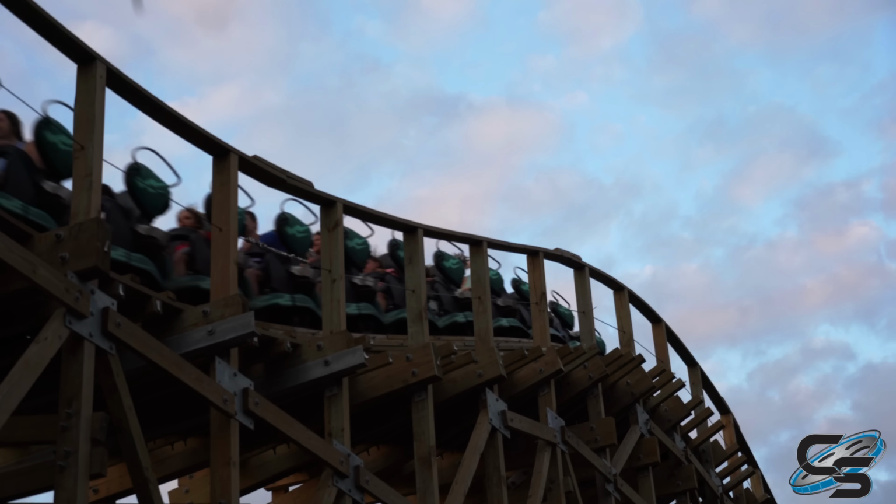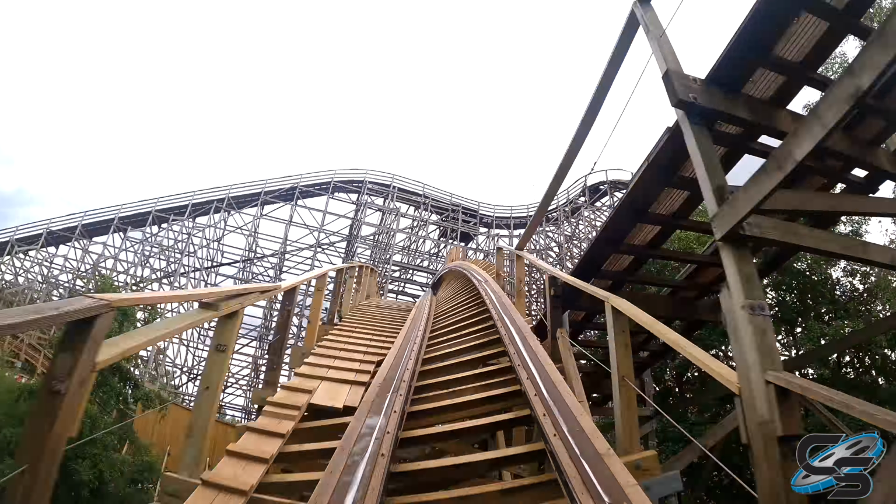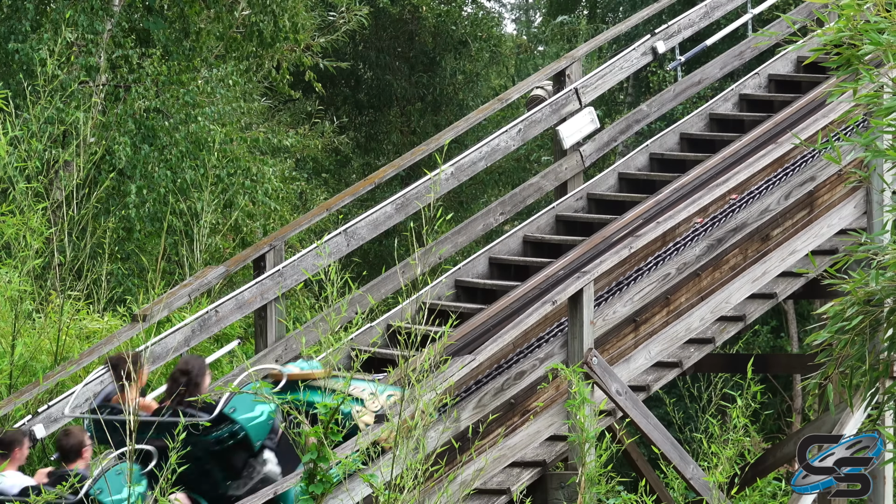You do not lose speed at all, which, if you go back and watch a POV of the original Zeus, the same cannot be said. So what Gravity Group did here is just so cool. Now, that's the forward-facing experience.